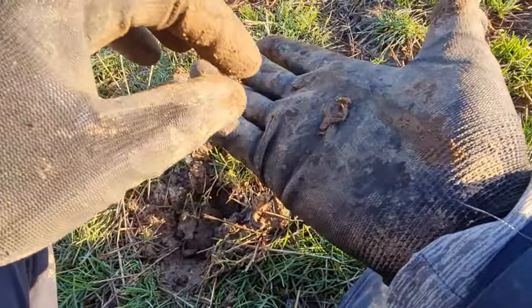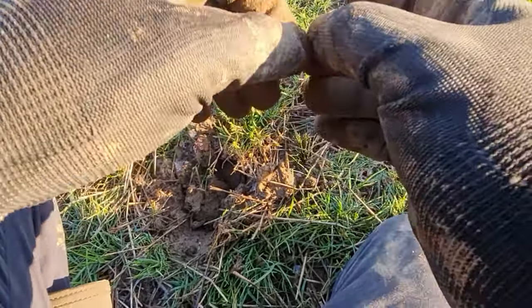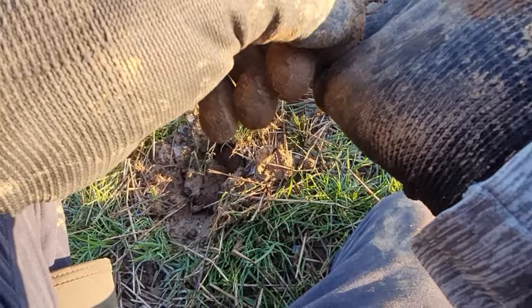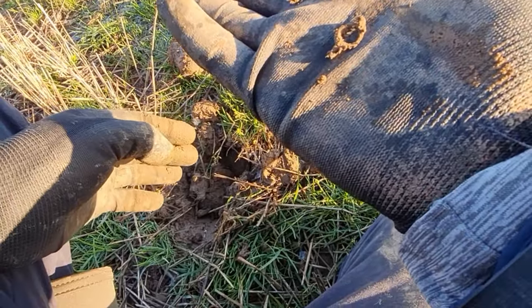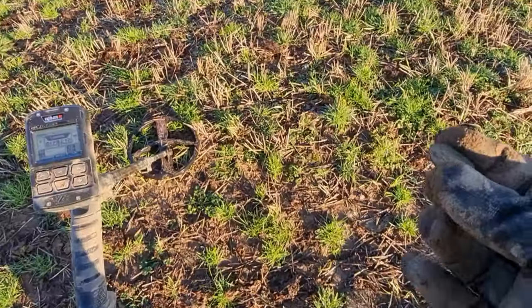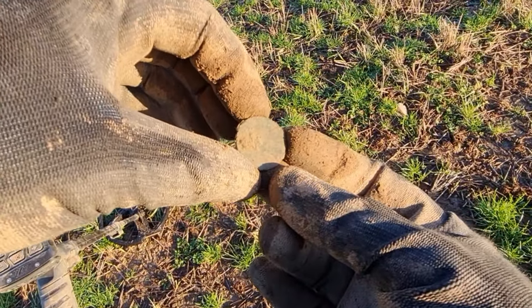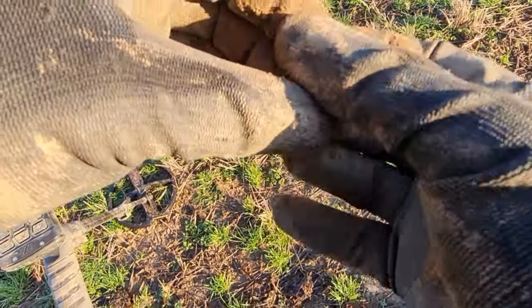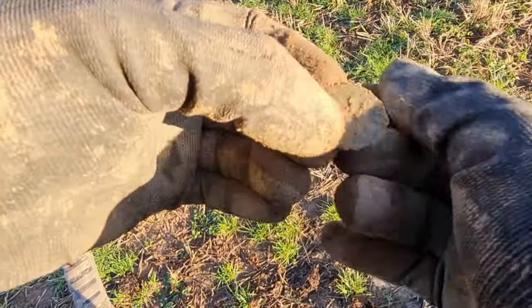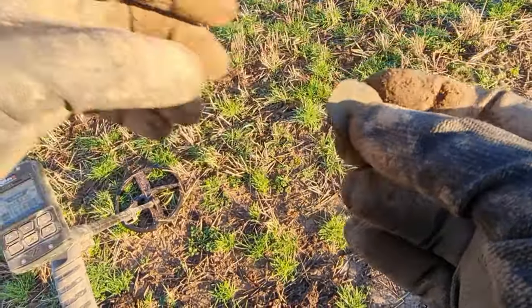There we are. A tiny little watch winder. It's right on the surface as well. Pretty small. It's quite hard to find, actually, amongst the goo and the grass and the ice. Yeah, happy with that. Another little surface find. It's a little Victoria half penny. No chance of getting the date. The sides are all crumbling away. And that's my second coin of the day.